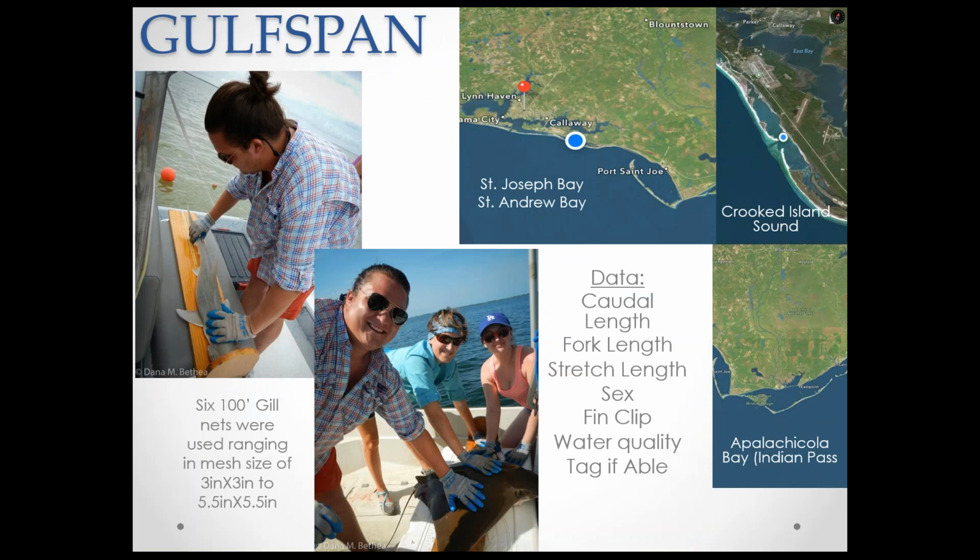In this project, like I said, we had 4 main sampling sites. We had the St. Andrews Bay, which was in around Panama City and here. Crooked Island Sound, which is actually where this dot is right here. It's just a little east of Panama City. Port St. Joseph Bay, a little further east, and then also Apalachicola Bay down in Indian Pass.